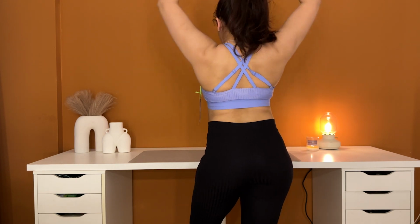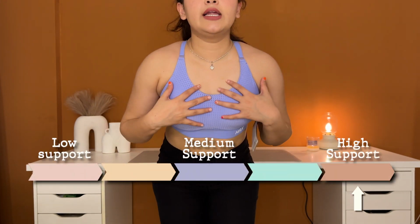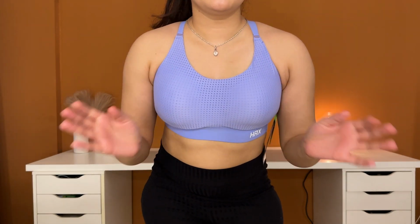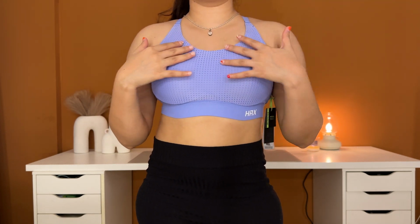I think this would be great on a back day if you're training back. Absolute showstopper, 100% recommend. It also feels very high impact. So if I were to run in this, I am not feeling like I'm gonna spill out. You have really great side boob coverage as well. So for most of you larger chested women, you're going to find that this has really good coverage, and I could not recommend anything more than this for a high support sports bra.